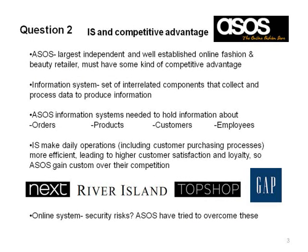ASOS are one of the largest independent and very well established online fashion and beauty retailers, which in itself gives the company an advantage over their competitors due to customer familiarity and the good brand image ASOS has developed for itself. An information system is a set of interrelated components that collect and process data to produce information. Such information will help ASOS in many areas, including marketing and promotion, sales history and customer information.